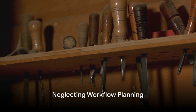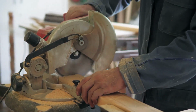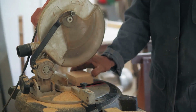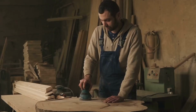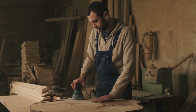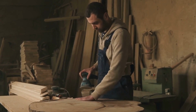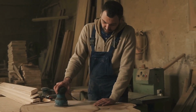Creating a woodworking shop layout is akin to orchestrating a symphony. Every tool, bench, and space must harmonize to enhance productivity and creativity. However, even seasoned woodworkers can fall into common pitfalls that hinder efficiency and workflow. In this video, we'll explore 3 main woodworking shop layout mistakes and provide solutions to help you optimize your workspace.